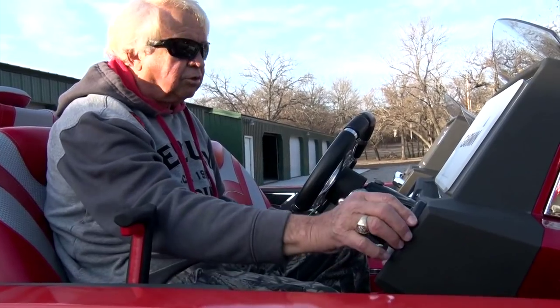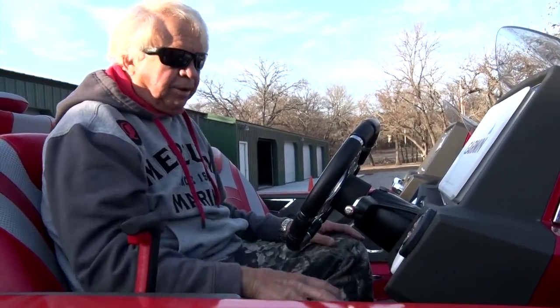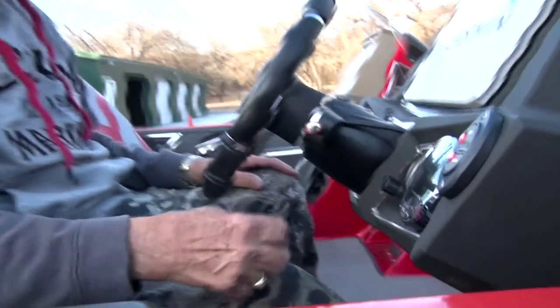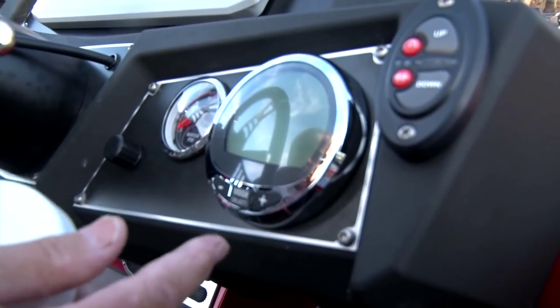Now, we've got remote controls also. We'll show you some buttons up front too. But I've got that right there for my power pole. I've got a Mercury Smart Gauge on here. This Mercury Smart Gauge is right under that. This Smart Gauge will tell me everything I need to know about that motor.